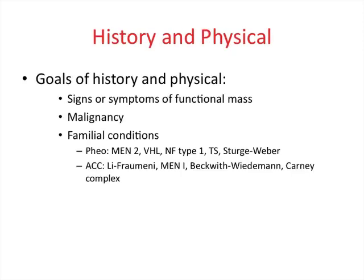So the goals of history and physical are to look for signs and symptoms of functional mass, detect a malignancy, whether it's a primary malignancy or secondary malignancy from mets, from lung cancer, breast cancer, melanoma, and also to detect familial conditions that have associated pheochromocytomas or adrenocortical carcinomas.